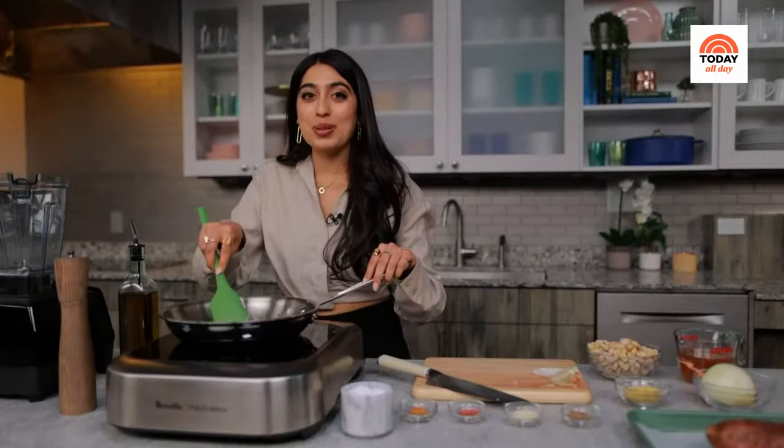Can you imagine if they started making like onion-scented candles? That would be such a crazy choice. I'd probably buy one.